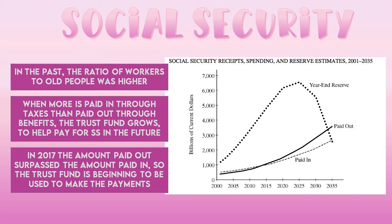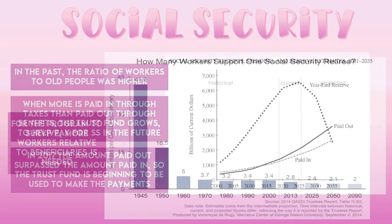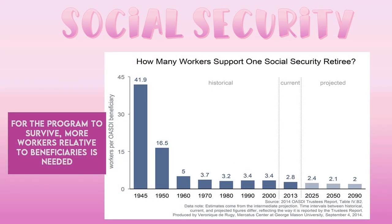amount paid in, and so it's time for the trust fund to begin to be spent to help make the rest of the payments. What we can see here in this chart, we'll see that if we start spending out of the trust fund and the amount of people paid out continues to grow at the rates we predict, then that trust fund is going to run out very soon. So in order for Social Security to survive, we need a lot more workers relative to the beneficiaries.